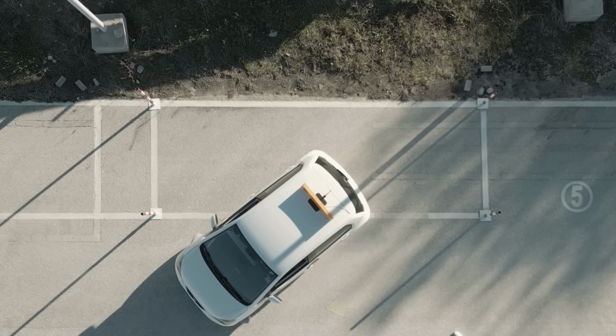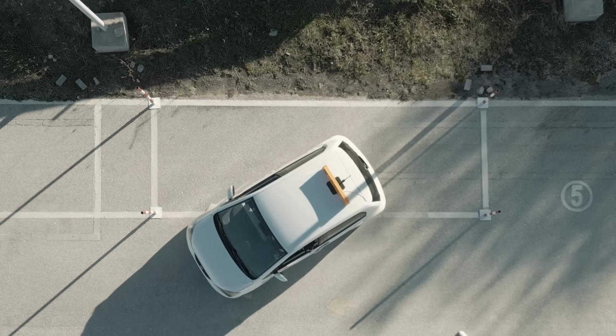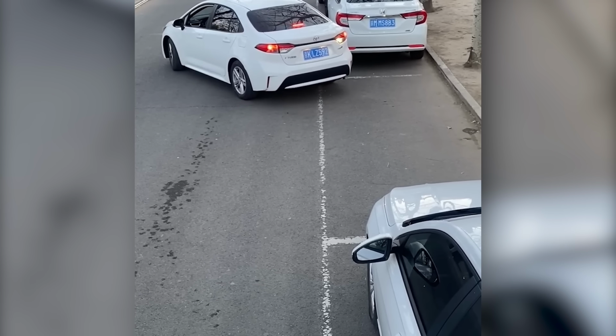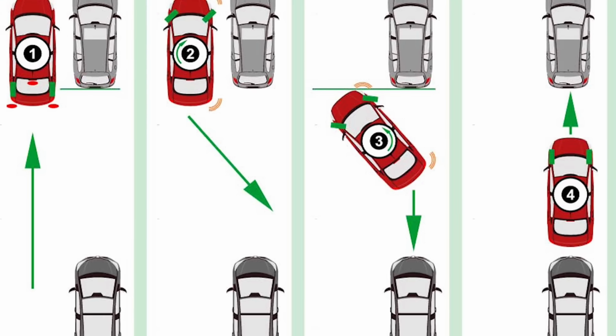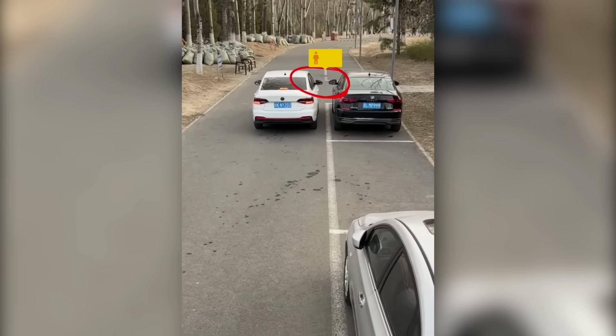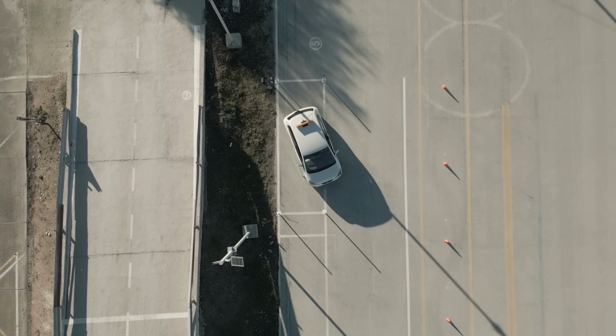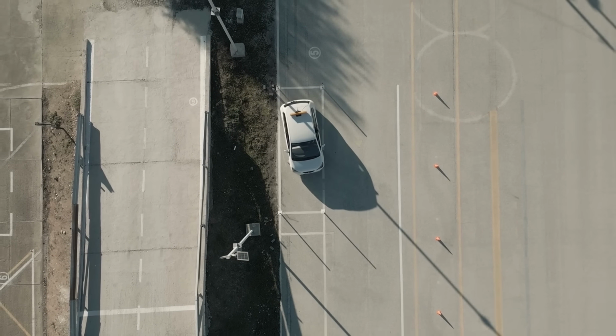Parallel parking terrifies most drivers, even experienced ones. But here's the thing. The drivers who make it look effortless aren't just naturally talented. They use reference points. Before you even attempt the maneuver, find a visual marker, a crack in the curb, a shadow on the ground, a line on the building next to you.